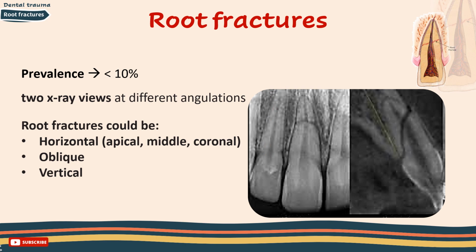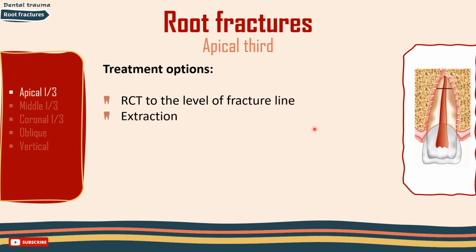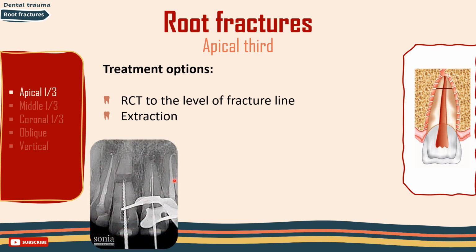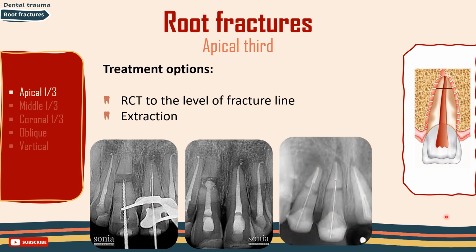Apical root fracture, or horizontal root fracture at the apical third. Usually, no treatment is required unless mobility increased significantly. However, the tooth should be kept under observation as death of the coronal two-thirds of the pulp may occur. In that case, root canal treatment should be performed, and you only need to prepare the canal to the fracture line level, as the apical third usually retains vitality. But if you can reach full length, that would be perfect.